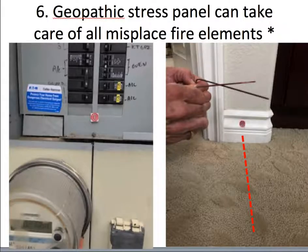Always put a geopathic stress yantra on the electrical panel, because that will take care of all the electric energies in the house in case you miss some for some reason. It'll also help that smart meter not change the vibration of it, so it's not causing illness to the people in the house. You can use it when you detect a geopathic stress line using dowsing rods.